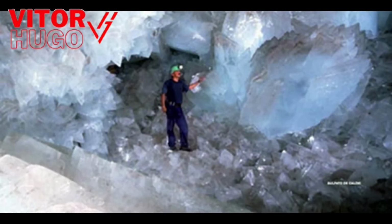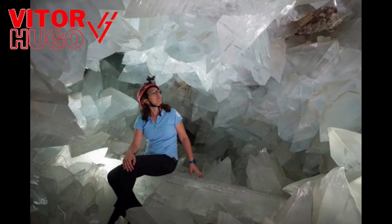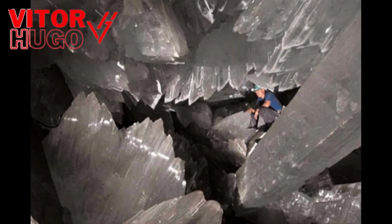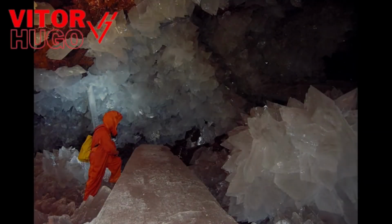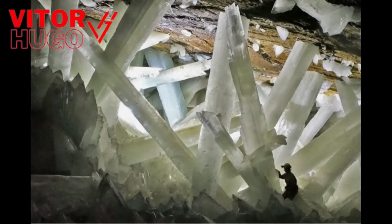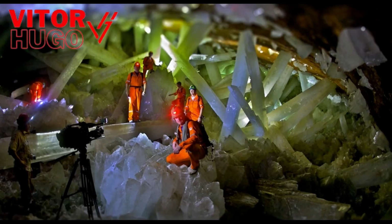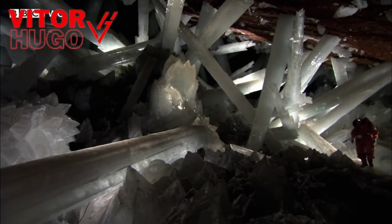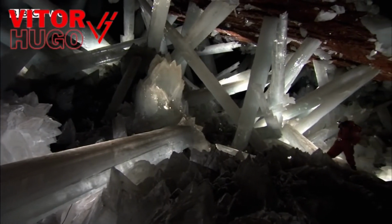Much like Giant Crystal Cave, the chamber, dubbed the Cave of Swords, was lined with selenite crystals. But these were significantly smaller, only about 8.2 feet, 2.5 meters long at the most. They probably formed in the same way the bigger crystals down below formed. However, the Cave of Swords apparently cooled down at a much faster rate. This put a cap on how large its selenite spikes could get.